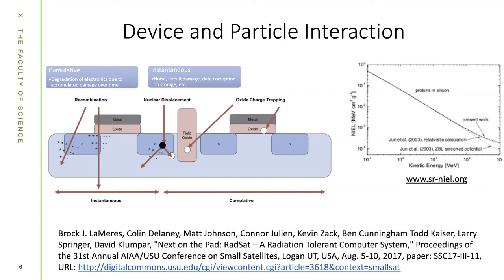Cumulative effects include primarily charge trapping and nuclear displacement. Charge trapping can occur inside the material of your electronics, which tends to be typically semiconductors. Semiconductors are very vulnerable to this charge trapping, because whenever an incoming particle becomes trapped in your semiconductor, it can introduce new impurities as well as alter the band gap energy levels in your material. Then you can also have surface charging at the surface of your instrument by the low energy particles, which can cause a potential difference across your instrument, and this might damage the instrument later on.